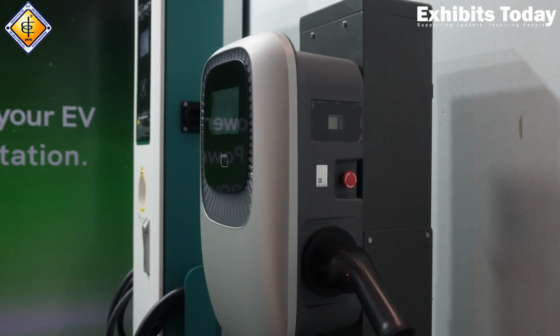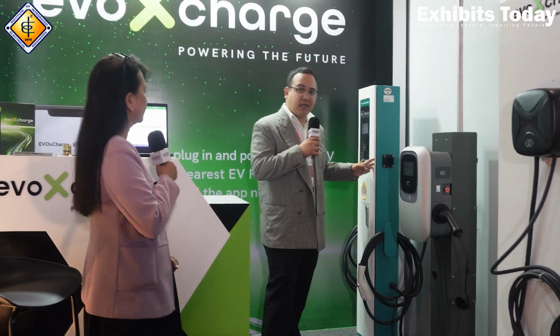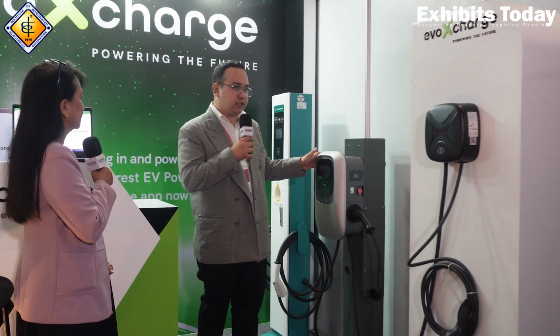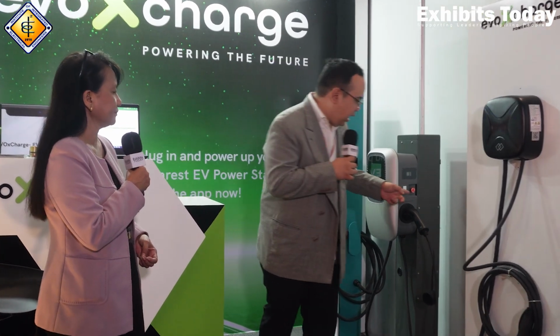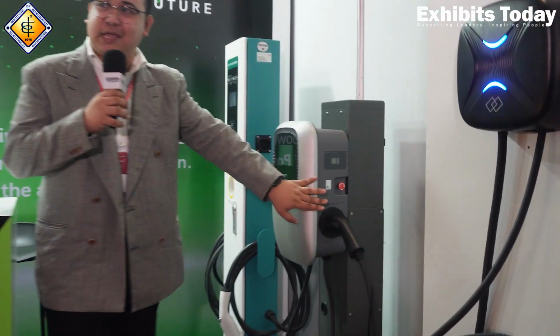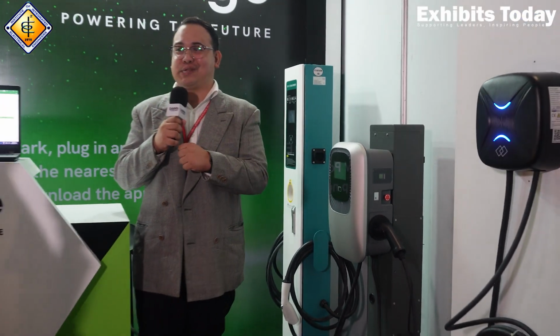And then this is called AC003 Plus, and this is also AC002. We are proud to announce that this charger has an ICC certificate already. It's under the Department of Trade and Industry, meaning we are compliant and certified with the standard. It's certified by DTI. And as you can see, this is the sticker. If you could come in here to focus on the sticker so they could see that we already have an ICC sticker from the Department of Trade and Industry.